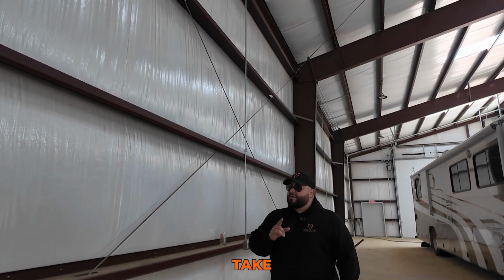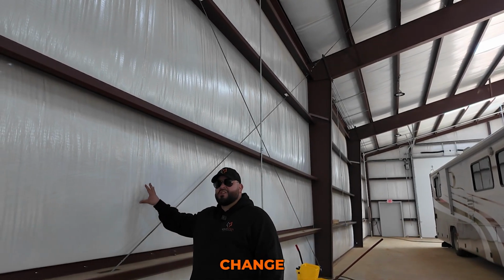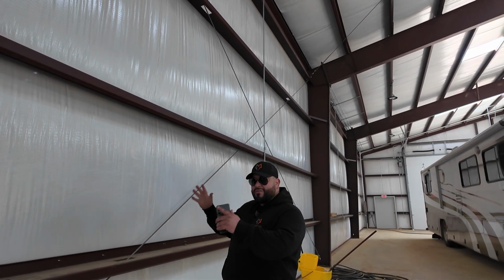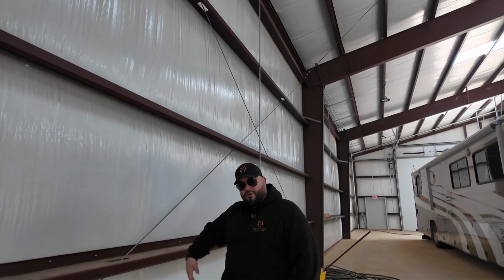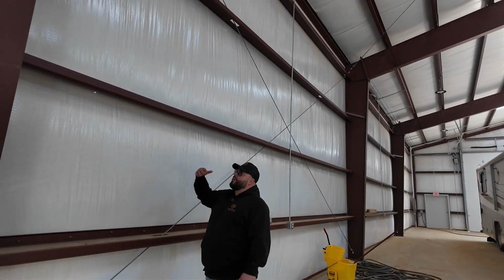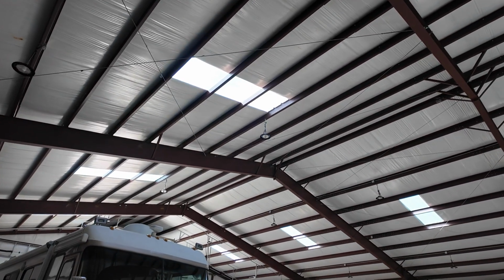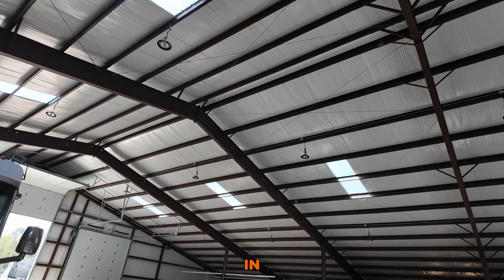Actually, you know what? One thing to take into consideration is that whenever you are insulating your building, if for whatever reason you have to change panels, fiberglass is a lot easier to work with. Yep. Because if you spray foam a building, you have to cut the spray foam, re-put the panel, and then spray foam that panel all over again. All over again. Yeah. And with this one, you just take the panel off, put the panel back on, you're fine. That is one of the pros, one of the things that I like about the fiberglass. Yeah. It just makes it easier to do maintenance in the future.